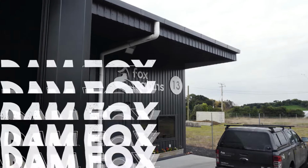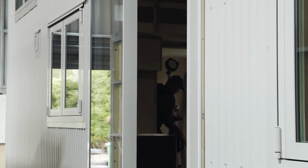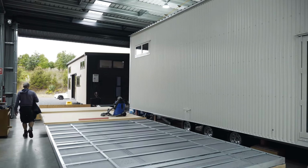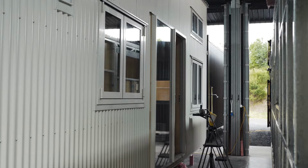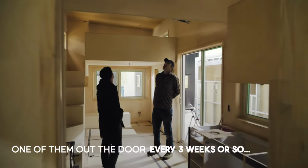We're a custom builder. Nothing's ever built the same way twice. So normally the client comes in, tells us what they're trying to achieve, what the budget is, so we know what we're sort of playing with. And then we start to sit down and figure out what we can build to keep in the budget and to get them the tiny home of their dreams, what they want. We are not a huge company, so we're doing about 14 to 15 a year, but I mean, that's one out the door every 3 weeks or so.